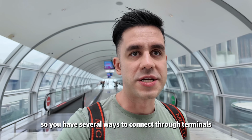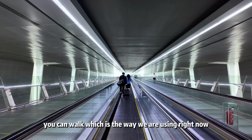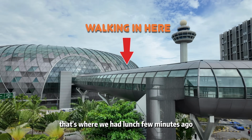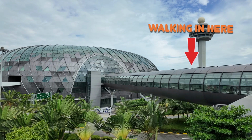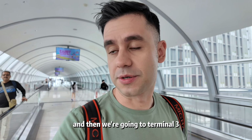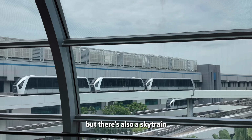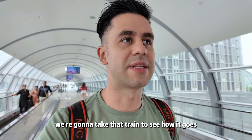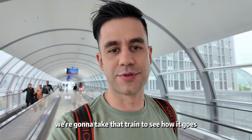So you have several ways to connect through terminals. You can walk, which is the way we are using right now. We're just walking from the Jewel. That's where we had lunch a few minutes ago. And then we're going to Terminal 3. But there's also a Skytrain that can connect you to the different terminals. So when we're going back, we're going to take that train to see how it goes.